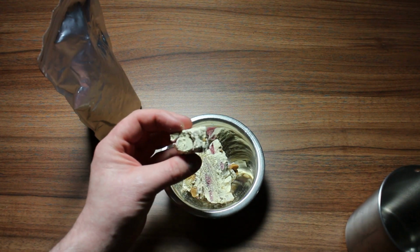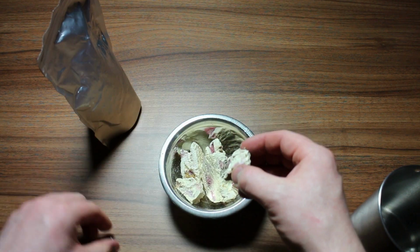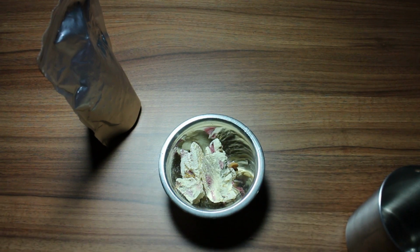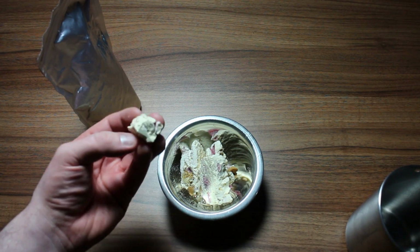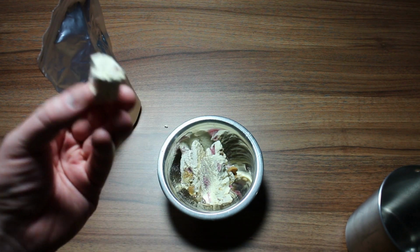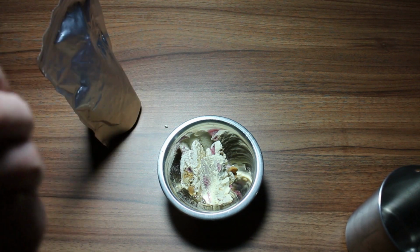Okay, so Bakewell Tart has kind of cherry fruit and almond. The ice cream is perfectly dry. Has a real nice crunch to it, and tastes like Bakewell Tart. You got that cherry and you've got that almond sort of marzipan flavour coming through. Really, really delicious.